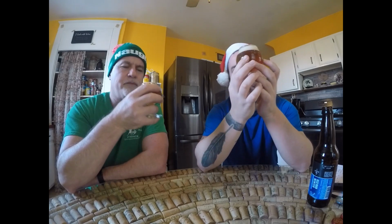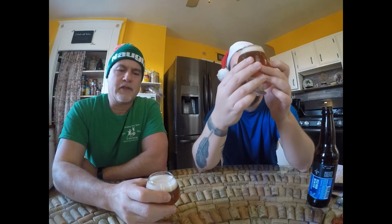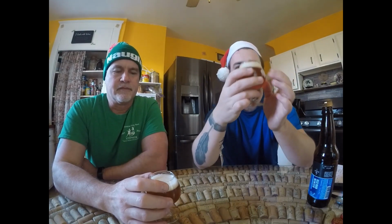Ooh. A little darker than I expected coming out of the bottle. I don't know why, but for some reason I was not expecting that. Oh, it smells like banana. That's what I would expect from a Christmas ale. Really? If you, blindfolded, say that's a banana bread beer. Close. Yeah. All right. Cheers.